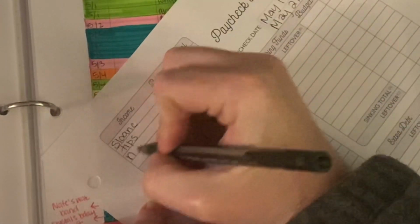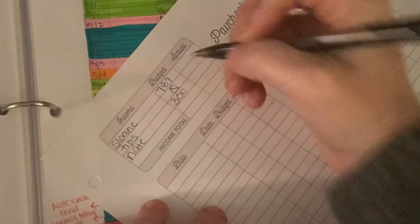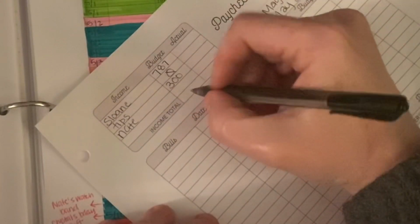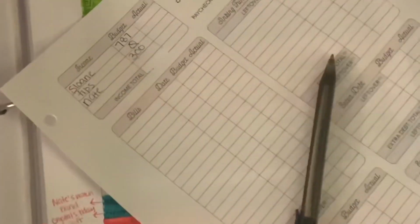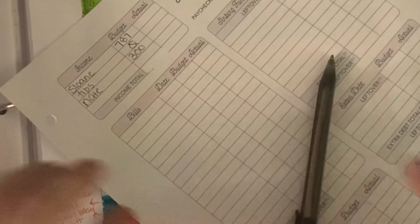And then Nate's income, we always aim for our income to be $300 each. And actually that will be going up once my unemployment ends. And that would be $1,087. Ooh, no. Getting ahead of myself. I've got to wait. Because remember, all of our bills are technically paid for, so I need to wait to see if we have any bills that are coming out, and then we'll go from there.